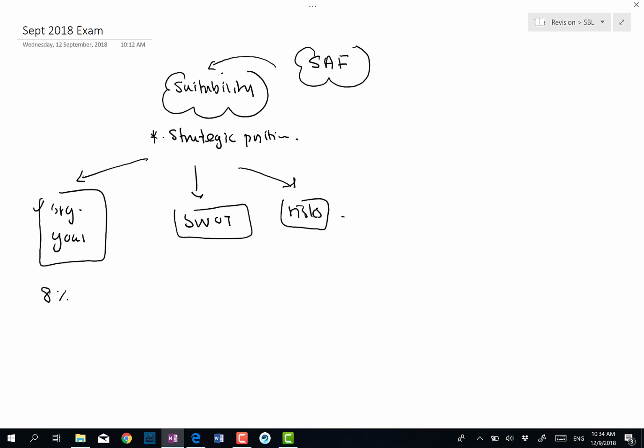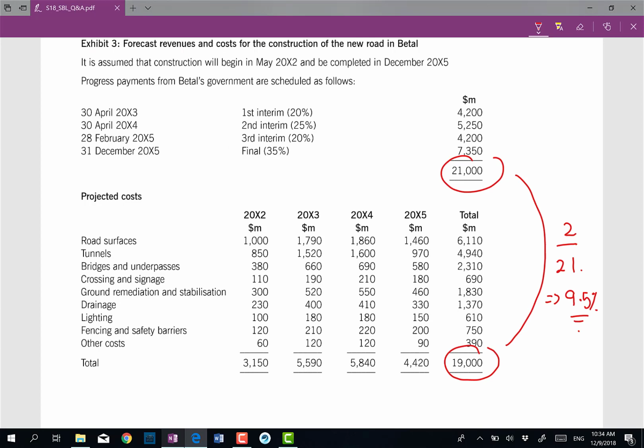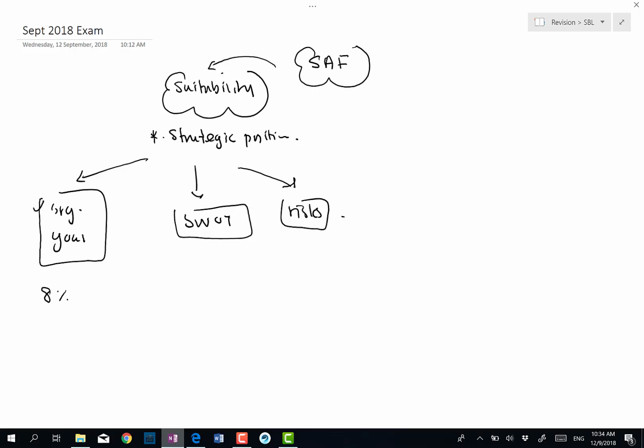So that means these are things that will give you 2 marks, because number one, you relate to the financial issue, where the organization target is 8%, and you prove that this project is suitable, because it yields a projected profit margin of 9.5%.